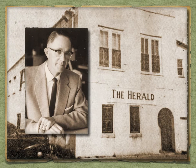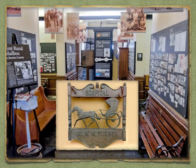In May of 1944, Dr. W. Turner sold the Turner Hospital building to the Duncan Masonic Lodge. The downstairs were occupied by the Nashville Herald and the upstairs by the Masonic Lodge. Today, the Askew Memorial Hospital is no more, and though the old Turner Hospital building is still standing, it is vacant. Now, the only thing that remains of either is the old Dr. W. Turner Hospital sign, where it resides in its new home in the Berrien Historical Museum in Nashville.